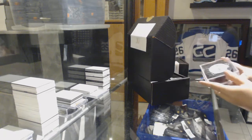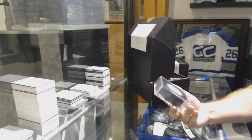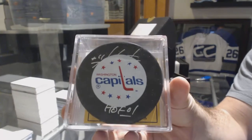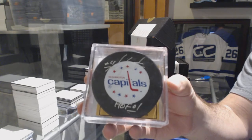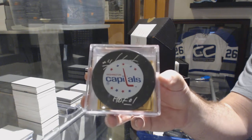We start off with an autograph Hall of Fame puck for the Washington Capitals, Mike Gartner. Hall of Fame autographed puck, Mike Gartner.